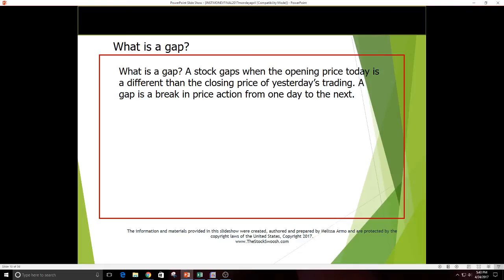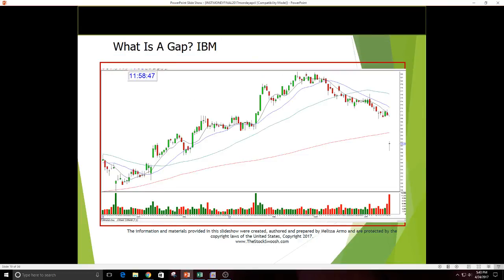Things could trade higher in the morning from where they closed at 4, or they could trade lower. Now here was one that was lower. This is a daily chart of IBM. So IBM, this was last week, I think Wednesday or Thursday? It was Wednesday. So the stock closed here.